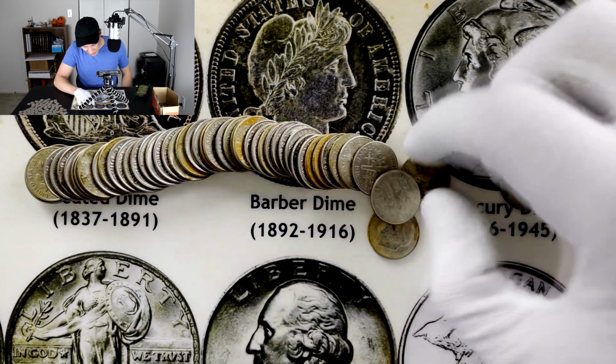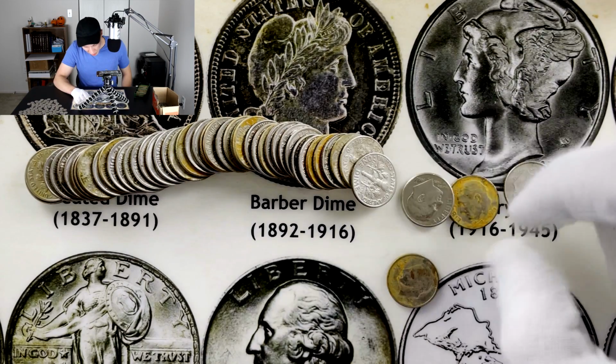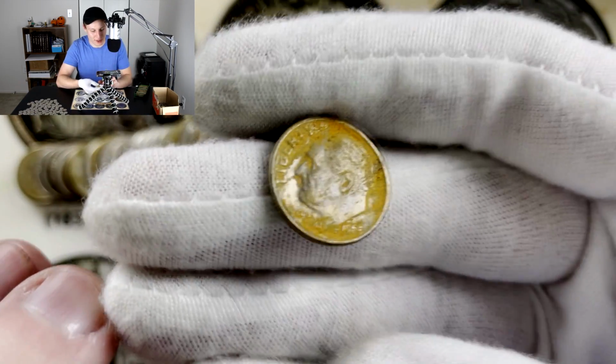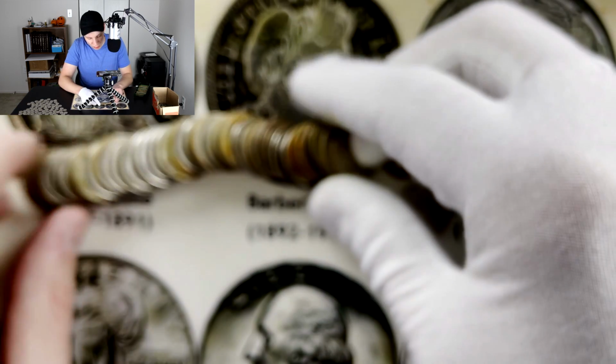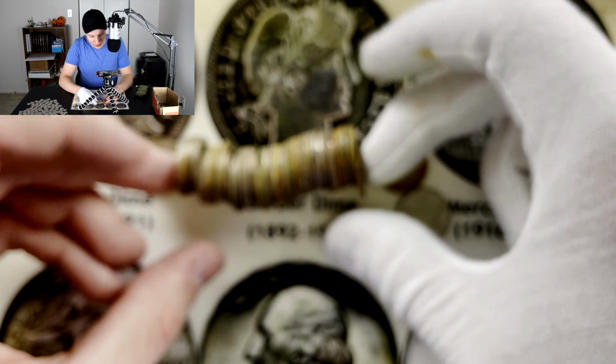Now, most of these dimes are going to be a lot of copper, but that's not typically the color that you get from a copper coin, is it? That's a 1965 right there with a whole bunch of orange stuff on it. Look, it's even getting on my gloves. Super weird stuff, guys. I'm going to go ahead and look at the edges of these coins real quick to see if we can identify any silver.